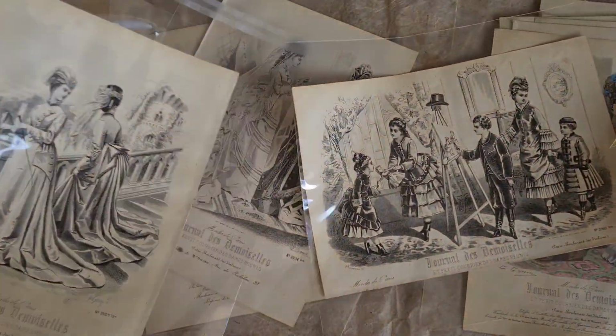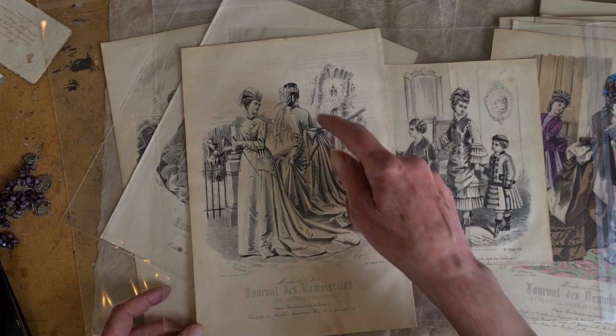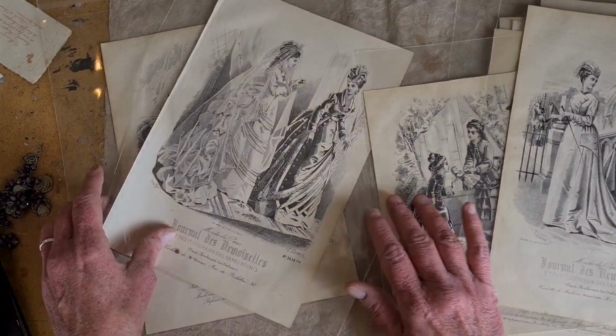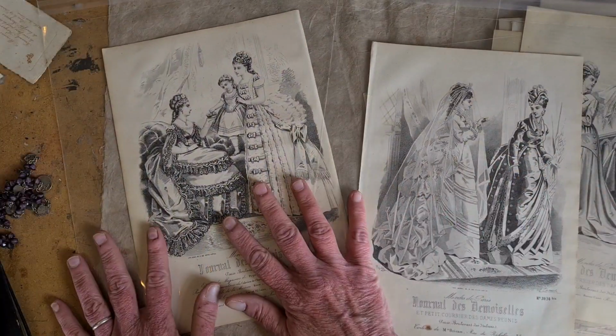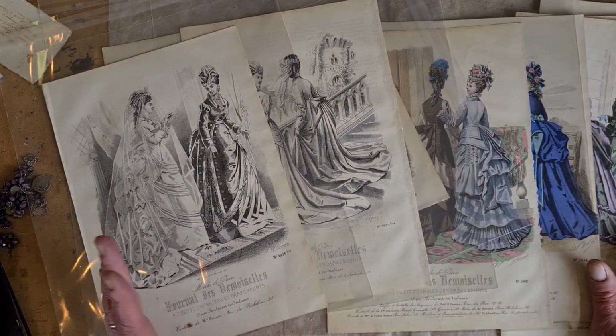Even the black and white ones really pop here. I do love a top hat with my walking suit. These are for sale. I'm selling them in lots of 2 or more if you want more than 2.